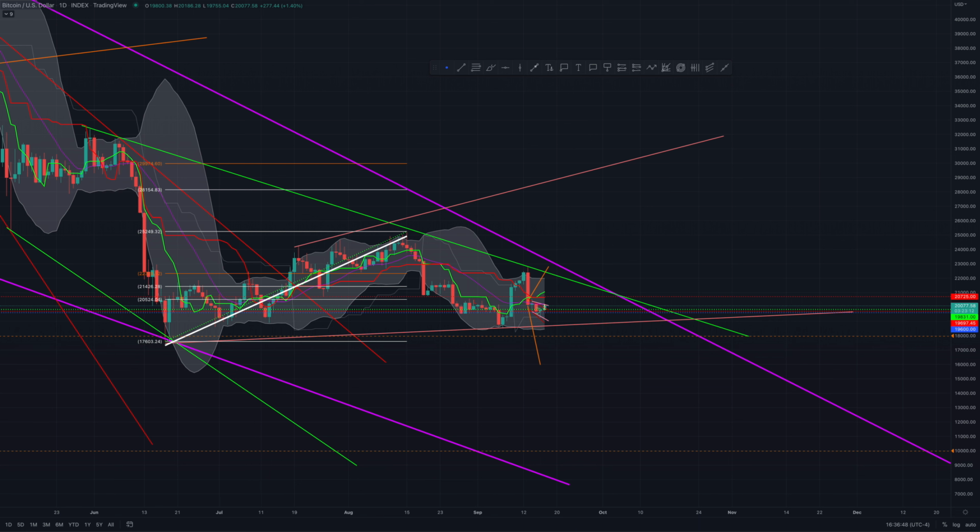So if we actually measure this out and see what that's giving us from a percentage standpoint from where we currently are, we're talking 53%. So that's huge. So I would say stay tuned for that one. And that's the overall trajectory of Bitcoin. But for now, a little retracement for a lot more upside.